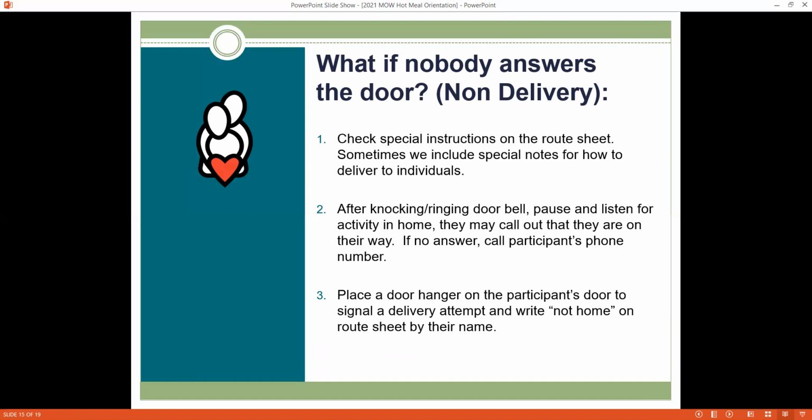Now, when you return your route sheet to us, a staff member will give them a call just to make sure they're doing okay that day. If we are not successful in reaching them, we will then reach out to their emergency contact.